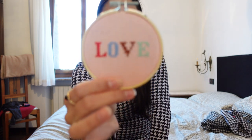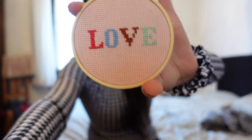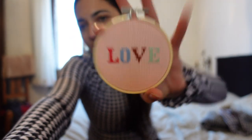I'll link it down below if I can find it. I think one, it's a perfect gift, and two, it's perfect if you want to travel and still do a little bit of activities in the evenings while you're watching a film. So yeah, really happy with that. I'm definitely going to put that on a wall somewhere because it looks really, really cute.